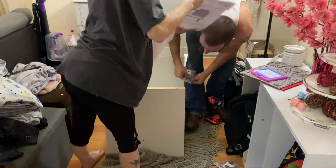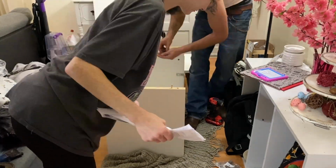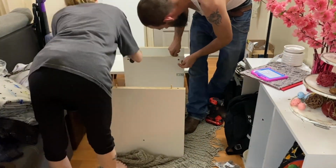So I'm very happy with my new bathroom, and I'll be even more excited when we finish it completely out once we get the paint and all of that.